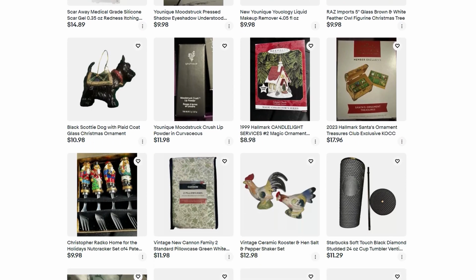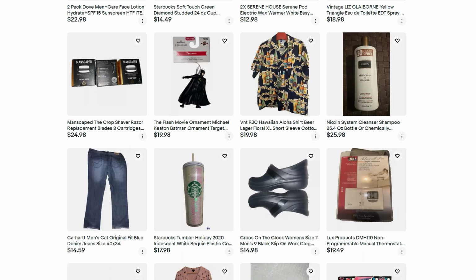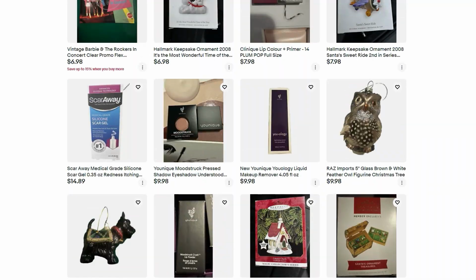Because I think it just takes way too long to sell that many individually, even at low prices. But overall, I think it's a fine store. And again, just like every other store, I think it's worth just adjusting prices and quality.